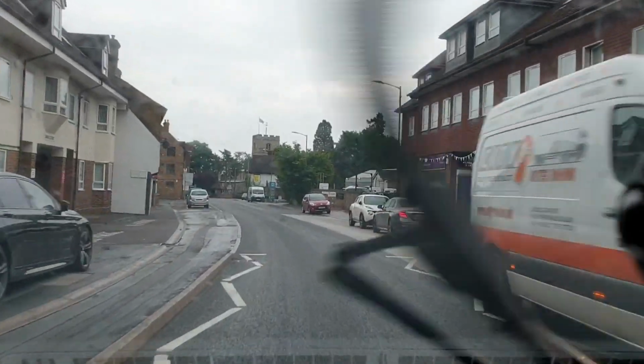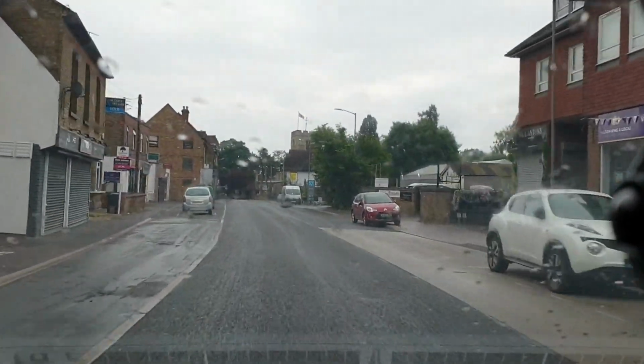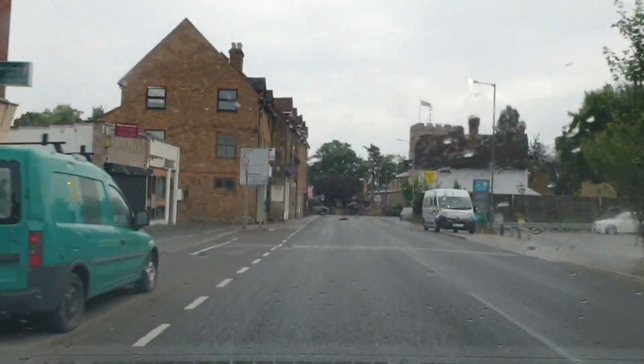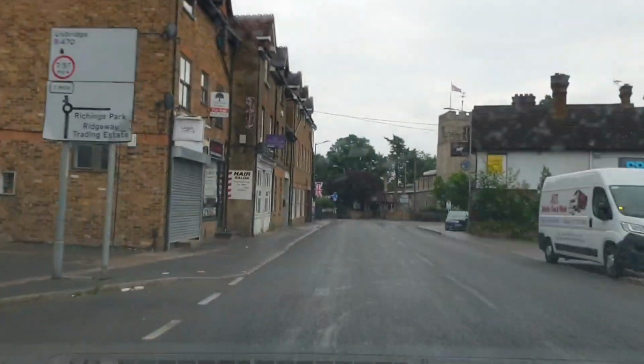Okay. Whenever you see a zebra crossing, make sure your foot gets off the gas pedal so you're not speeding. Just in case. Okay. It's a reminder for you.